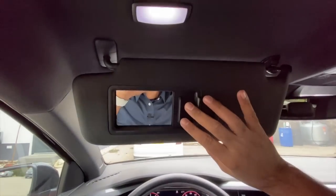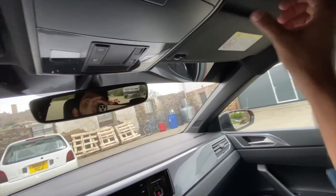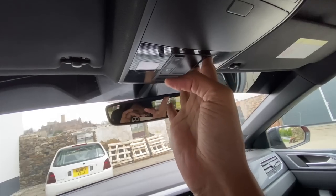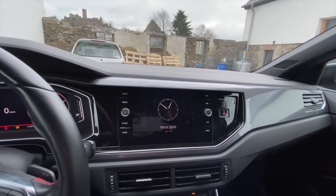You obviously get a mirror along with a light. Same is the case here as well. You get a mirror along with a light. There is a sunglass holder right there on the top, and plenty of lights as well. The switches for the lights could have been of higher quality. It kind of feels cheap somehow. Auto dimming inside rear view mirror. The screen is really nice and legit.